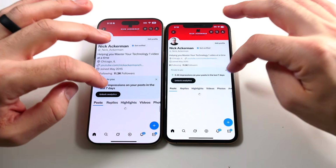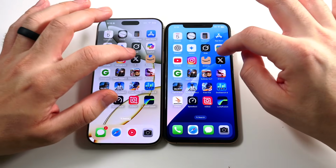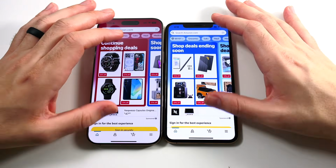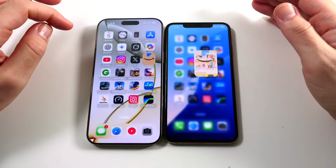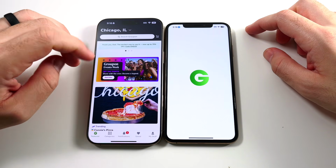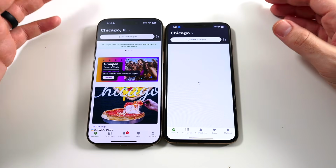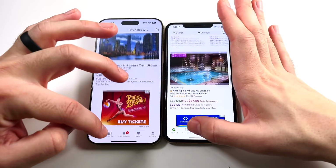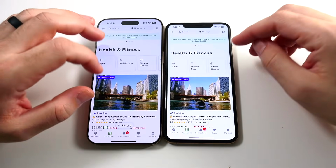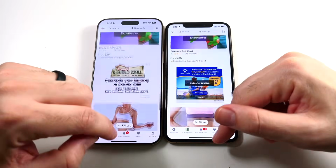So let's go to profile here, and then we'll swipe up out of there. We'll go into Amazon, and that was faster on the left. You could see about a second, a little bit of chop on the iPhone XS Max. But again, for 7 years old, it's nowhere near annoyingly slow. And of course, if you are a heavier user, you're playing games, you definitely want to jump.